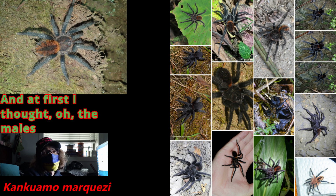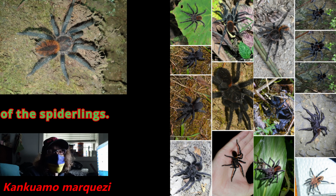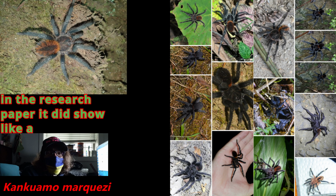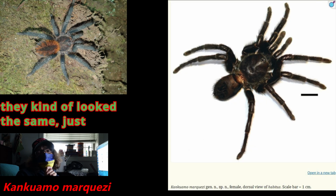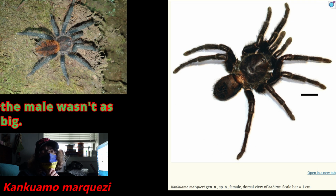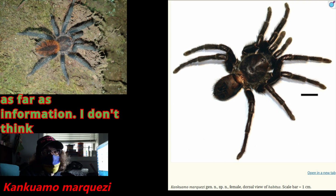And at first I thought the males were the black and orange ones, the little babies. But I think that just might be the coloration of the spiderlings, because in the research paper, it did show a male and a female from the top looking down. And they kind of looked the same, just in coloration, and the female was thicker. The male wasn't as big. So, yeah. Didn't seem like there was too much else as far as information.